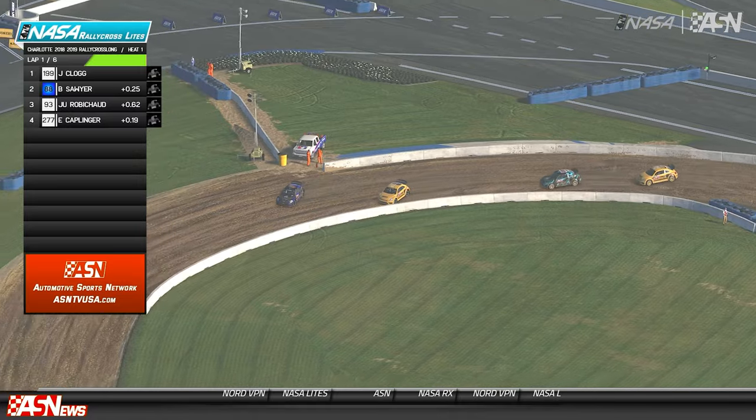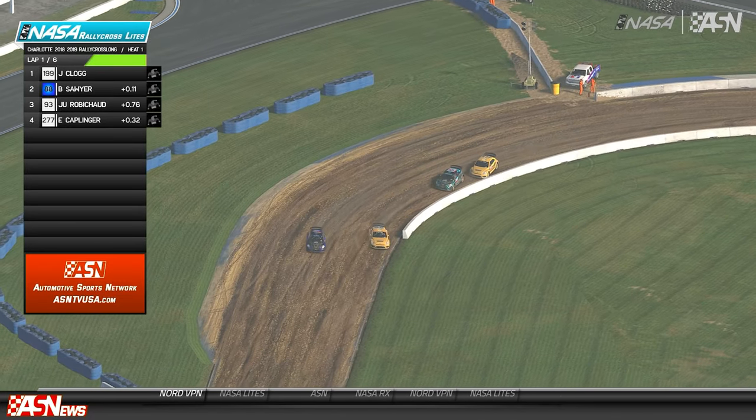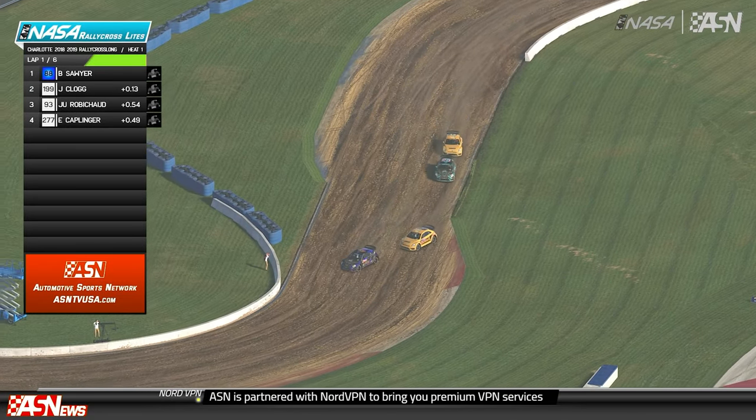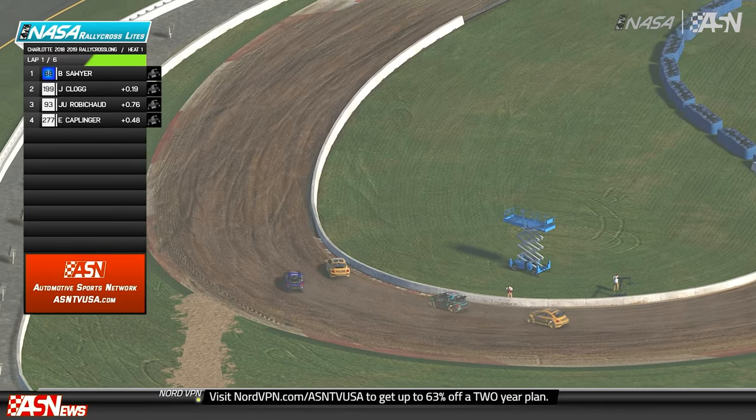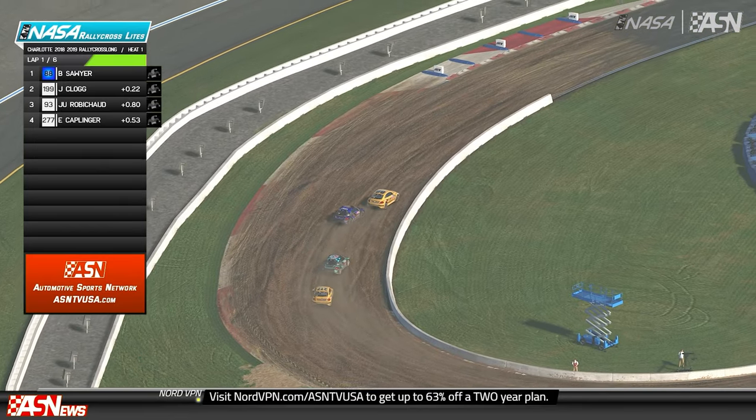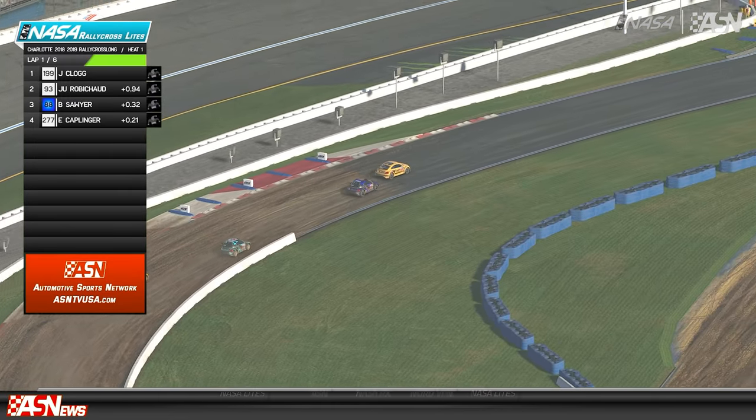Inside goes Sawyer on Klaug. It's going to be the outside run. Clip the dirt there, did Sawyer, to get the run through the corner. And it looks like he'll take the lead over Josh Klaug in the 199. Robichaud and Kaplinger, third, fourth. That running order has not changed.